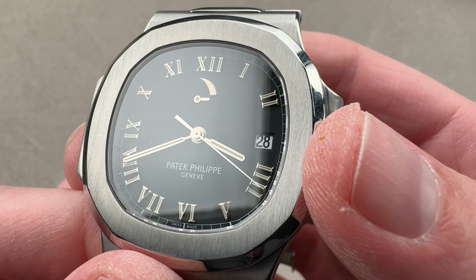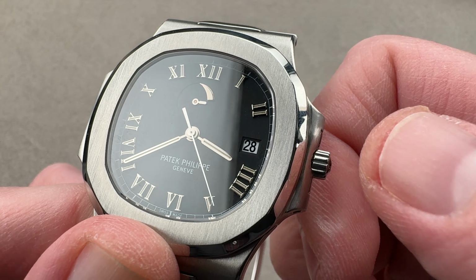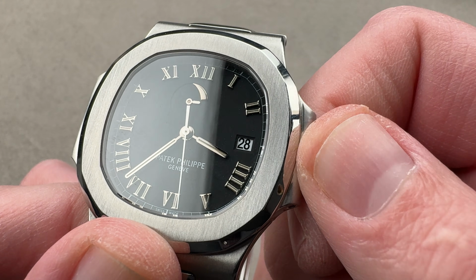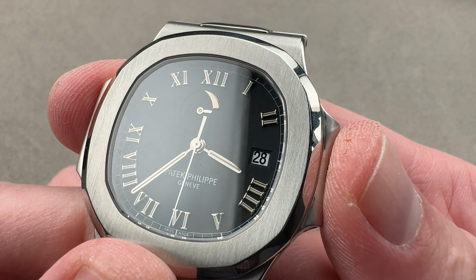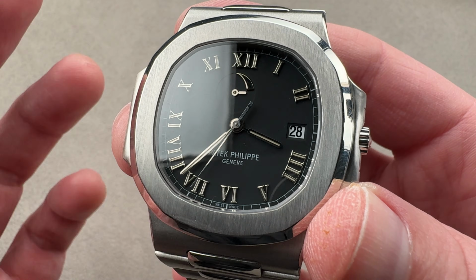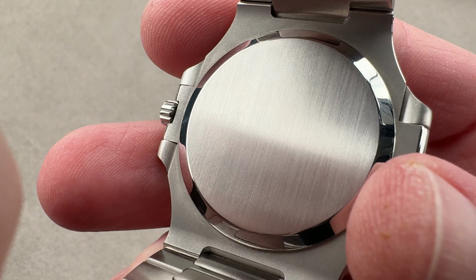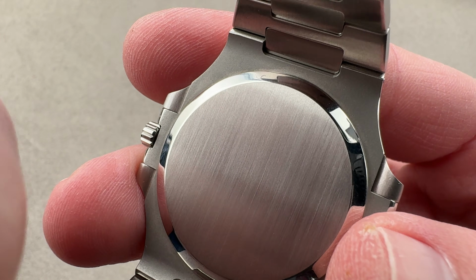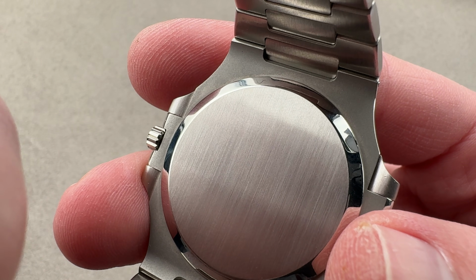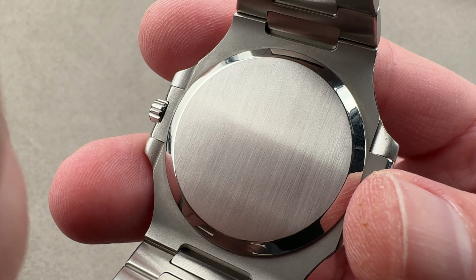Now, there is a quick set for the date, though just make sure you know, there's clearly no hacking seconds function, though as with all of these center second Pateks, you can apply a little bit of back pressure sometimes and slow down the seconds hand. But it's an automatic, it's a 330 SC IZR, that's the name of this movement. Automatic winding, it yields a 48-hour power reserve. It's got a 3 hertz beat rate. It is a free-sprung Gyromax style balance, pivots on 30 jewels. And it is nicely decorated, though you can't see it. It would be Geneva hallmark.